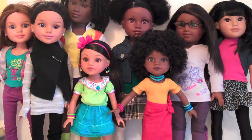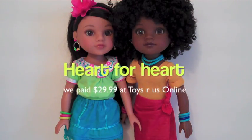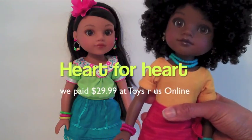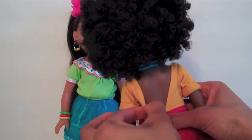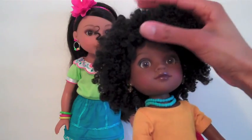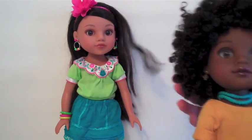Let's take a look at our large doll collection. The smallest of our large dolls are the Heart for Heart dolls. They are about 14 inches tall. I believe she's a very well-made doll. She has a complete vinyl body all the way around, and her hair quality is very nice. It doesn't really mat down like you do with a lot of textured hair, and the straightened hair is very nice and silky as well.